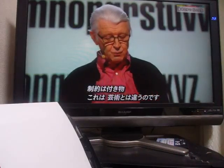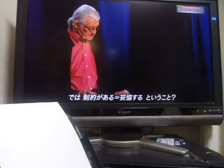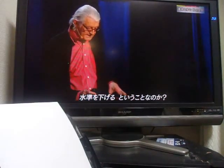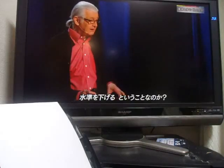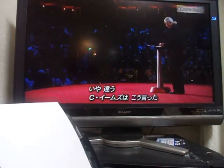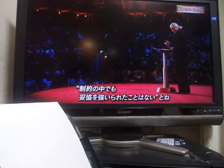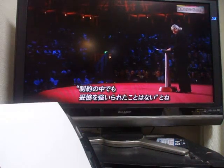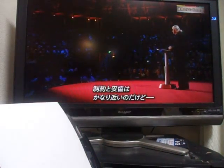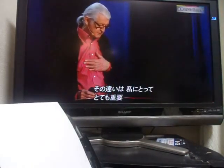All industrial designers work within constraints. This is not fine art. The question is, does a constraint force a compromise? By accepting a constraint, are you working to a lower standard? I don't believe so, and I've always been encouraged by something that Charles Eames said, that he was conscious of working within constraints, but not of making compromises. The distinction between a constraint and a compromise is obviously very subtle, but it's very central to my attitude to work.